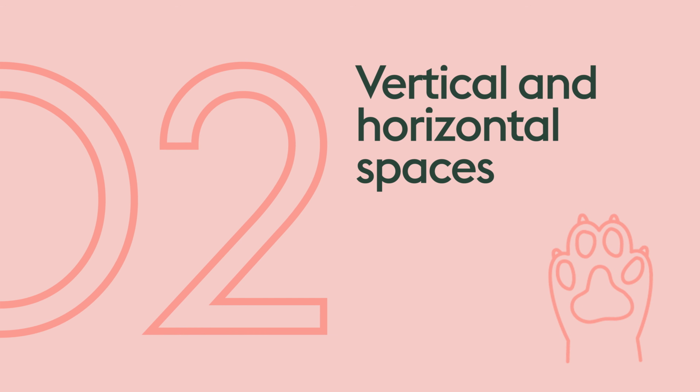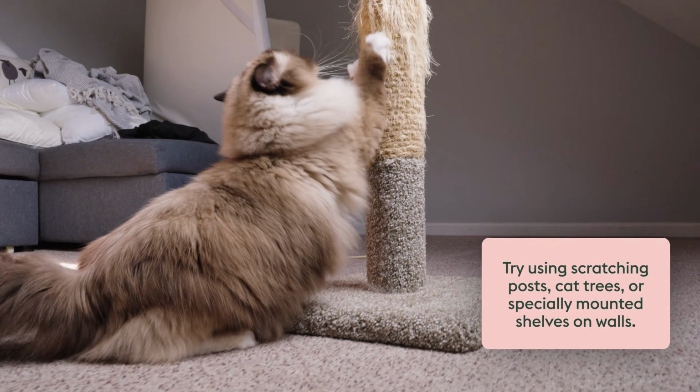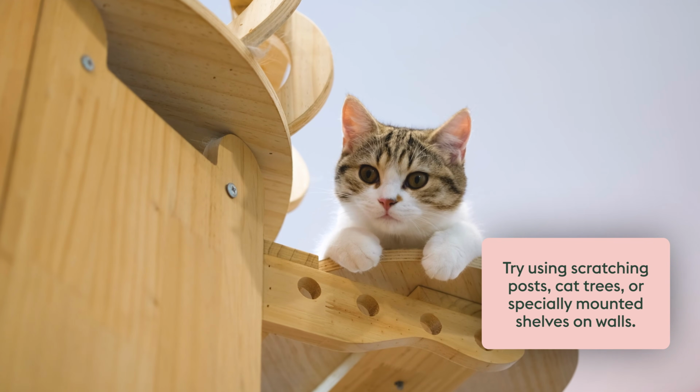Giving your cat vertical and horizontal spaces to climb on is another great way to provide activity. Our cats love to explore, they love to climb, and so using things like scratching posts, cat trees, or even specially mounted shelves on the wall that they have to jump and climb to is a great way to get cats moving around and being more active indoors.